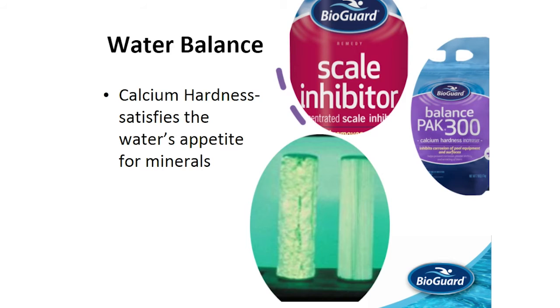But adding scale inhibitor on a monthly basis will help the water hold on to that calcium so it doesn't fall out of solution, doesn't cause scale, and doesn't cause cloudy water. So if you have a high calcium reading, using scale inhibitor is something that you're going to have to do on a maintenance basis, usually once a month, in order to keep that calcium in solution and keep it from causing a problem.